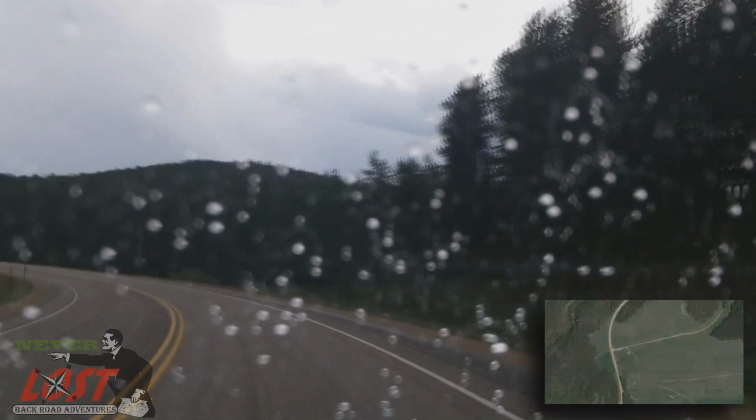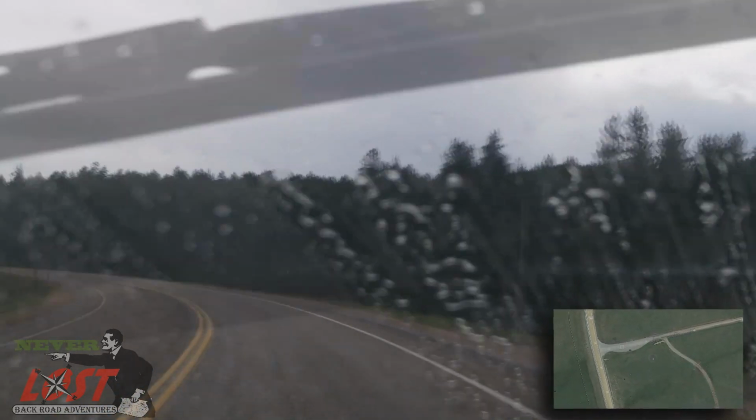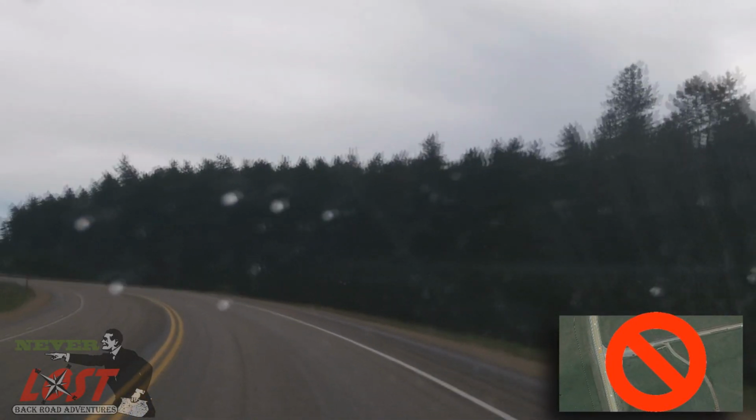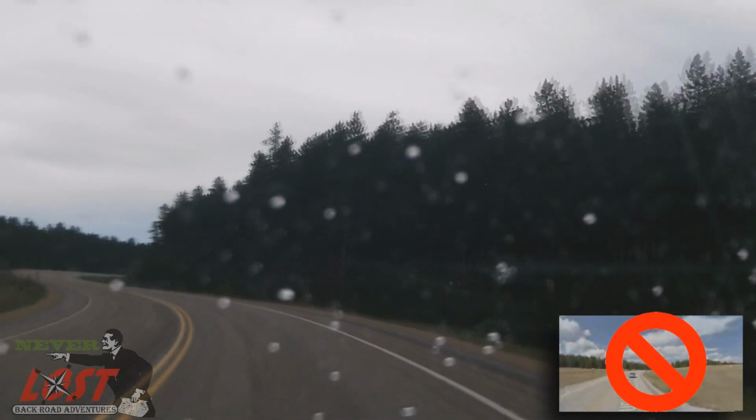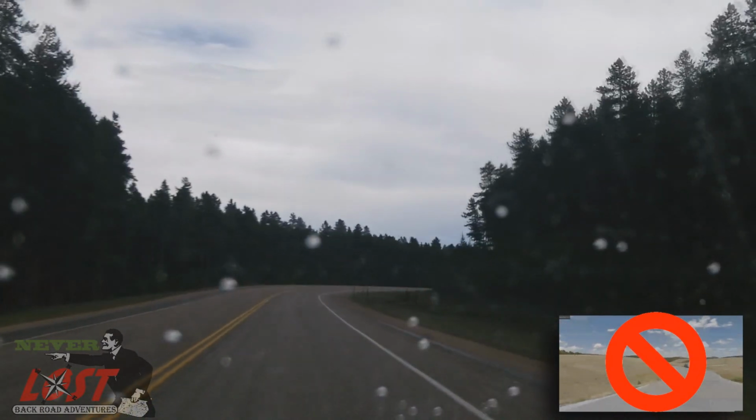Okay, so we're going to stop and do the turnoff. This is supposed to be County Road 33, which is Crazy Woman Creek, which takes you down. But of course, you took us down the wrong road. No, wrong road. Which is never the wrong road, but in this case, it was the wrong road. We're lost. It's raining, and Glenn's smoking a cigar. Hit it.